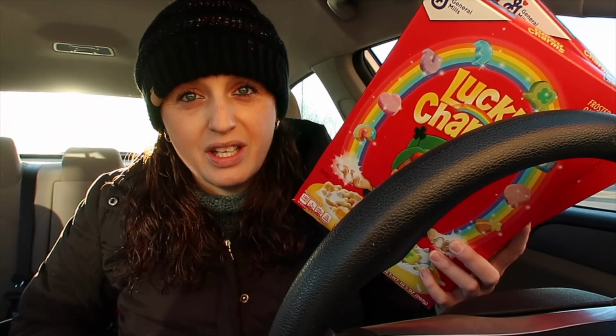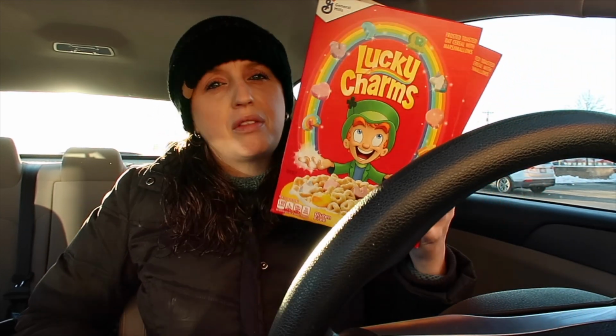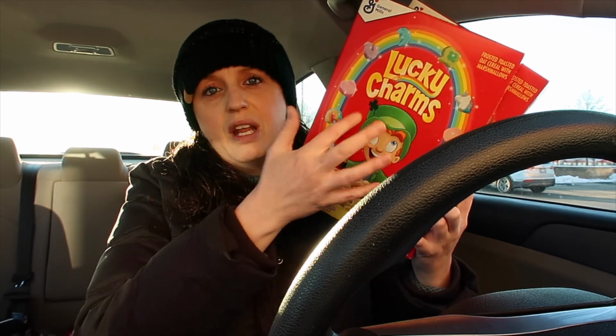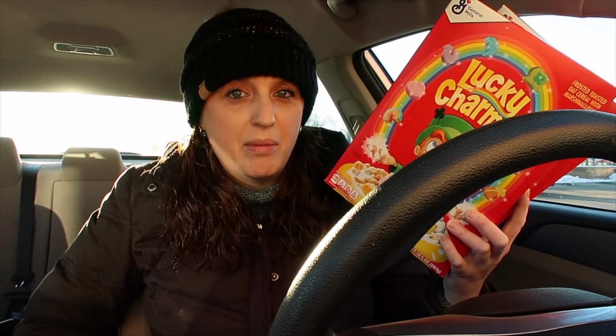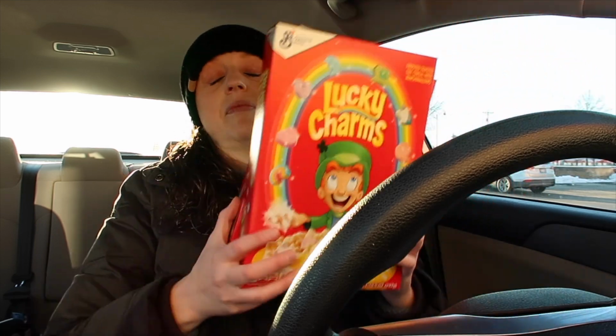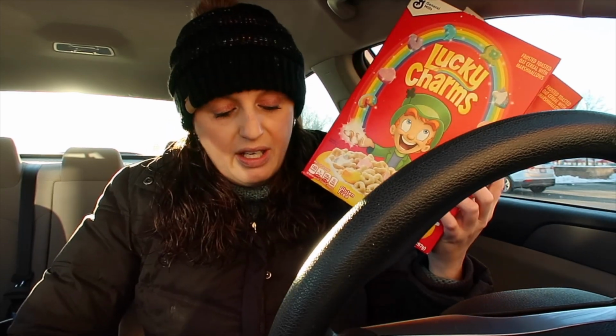Every time I get good cereal, my kids steal it from me. This is about 3 breakfasts, like 3 days of cereal for me, and I absolutely love cereal. I think cereal or breakfast food is probably my favorite because I eat it all throughout the day, including pancakes, French toast, all that stuff. I have a feeling both of these boxes will be gone in a couple days.